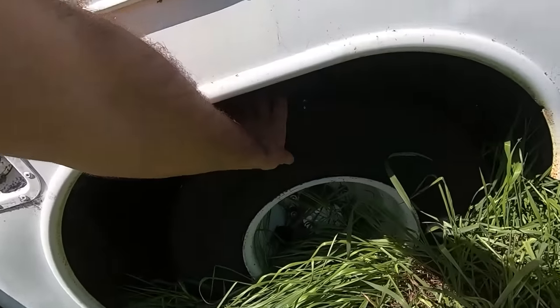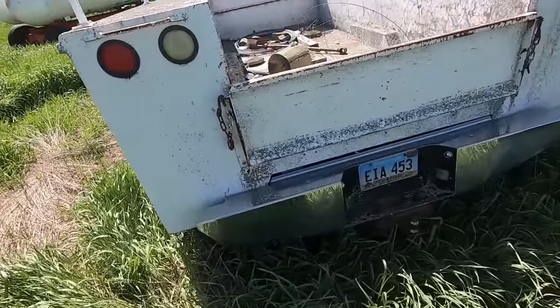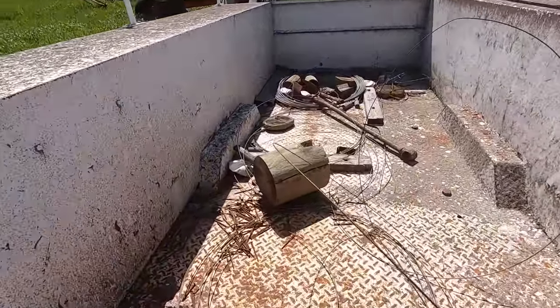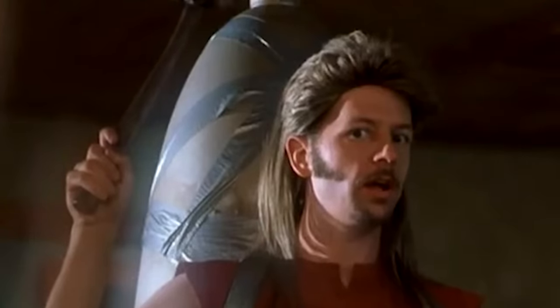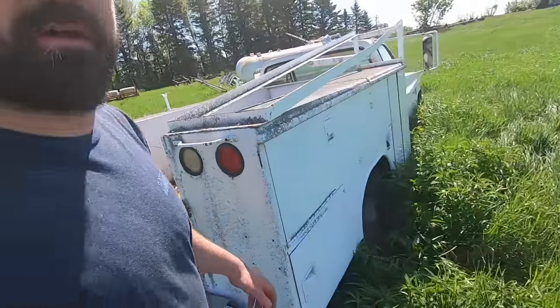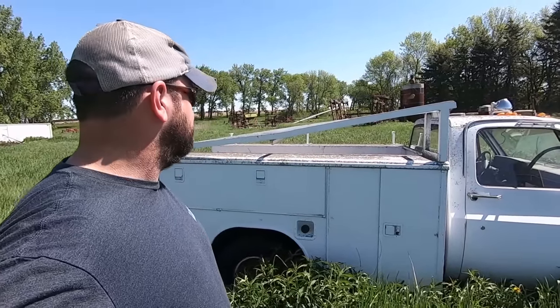She's sunk in pretty good. And there's no air in that tire. With a nice tow bumper. Post hole digger. Oh, we got a vise. Dang. Let's get this thing loaded up here back home. See what we can do with it.